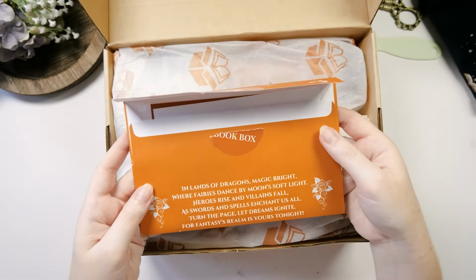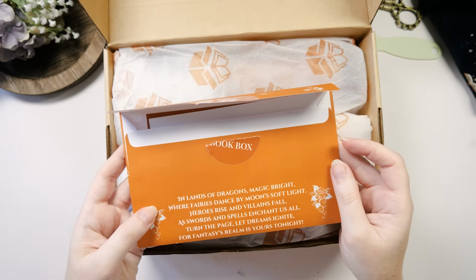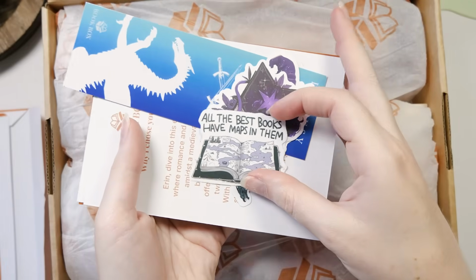Oh wait, I didn't read the note. Oh, it's the same as last month, I think. In Lands of Dragons, Magic Bright, where fairies dance by moonsoft light. Yeah, that's ringing a bell. All the best books have maps in them.